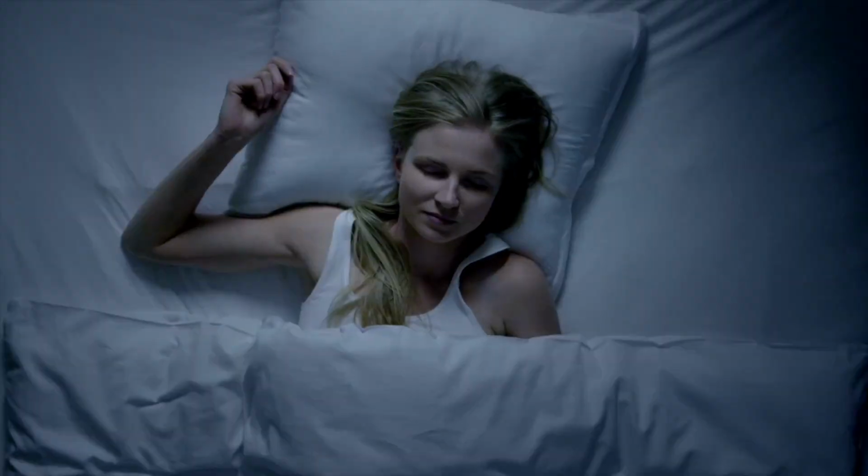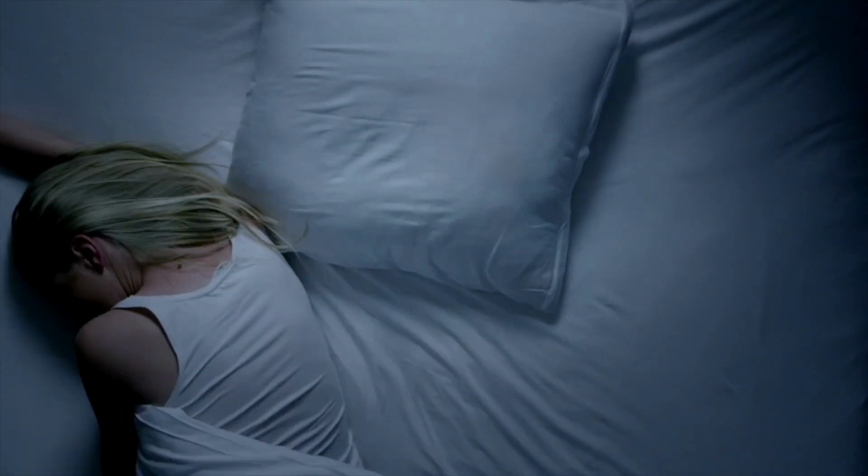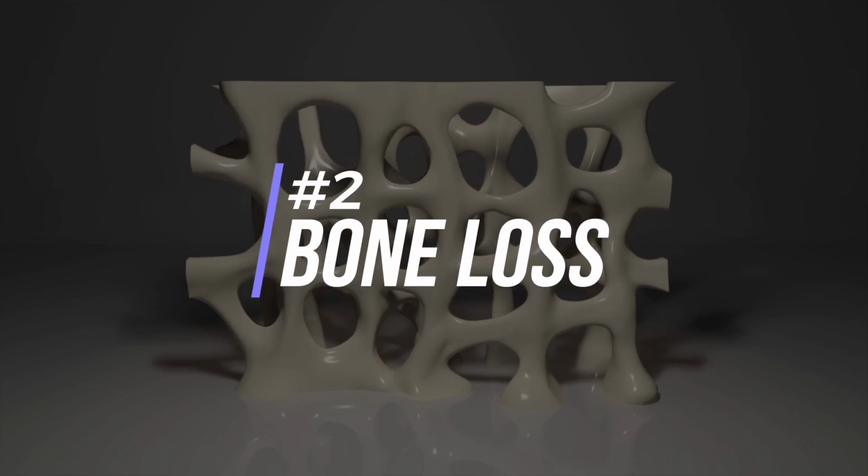Low vitamin D is also correlated with poor sleep. So if you don't get enough sleep, you're also going to have poor energy levels. Number 2 is bone loss.